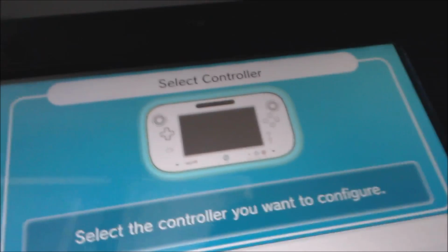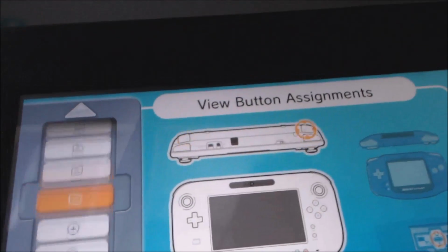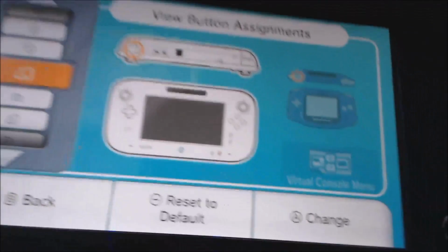And controller settings, you just select the controller you want to configure, and you can configure it button by button to match up, or simply return to default.